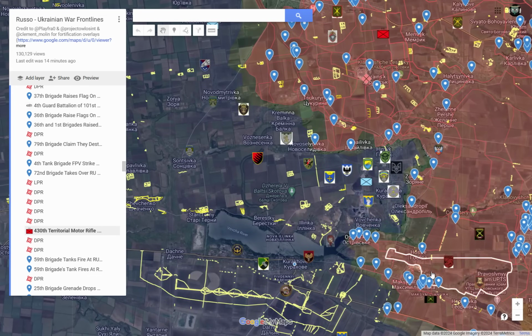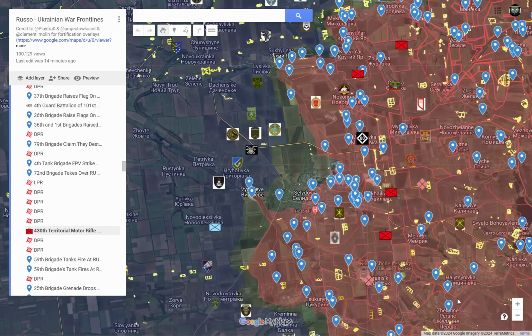Now, looking northwards, we're going to look more closely at Selydove because even though I'm showing this massive gray zone, it's really a matter of time before this western portion of the city falls under full Russian control. Ukrainian units from the 15th National Guard Brigade, they are the main unit that comprise the defense here, and they simply had no means by which to continue holding on to it.